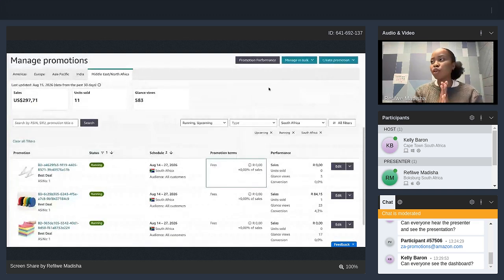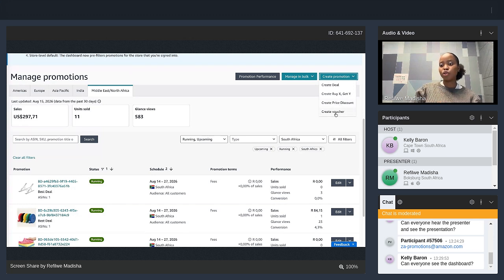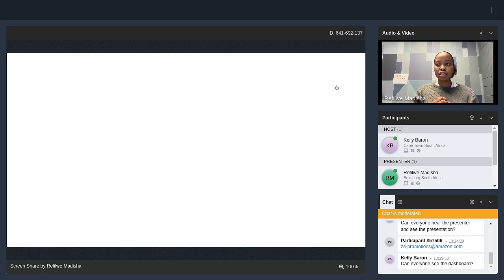Awesome. Let's say now you want to get into the good stuff. You want to create a deal. There is a button here at the top right. I'm just hovering over it now. That says create promotion. Awesome. Now there's different promotions that you can create. There's create deal, which is what we're going to do now. There's create buy X get Y, which is actually not available in South Africa currently, but we're working to have that live very soon, and we'll communicate once it does go live. And then there's create price discount, as well as create voucher. So those are all the promotions that you can create. But today we'll be focused on create a deal.